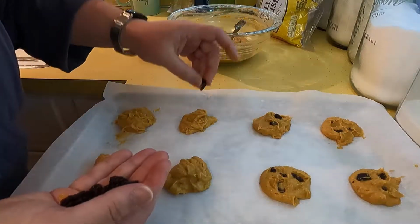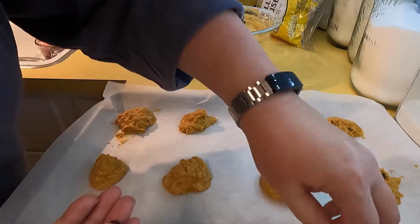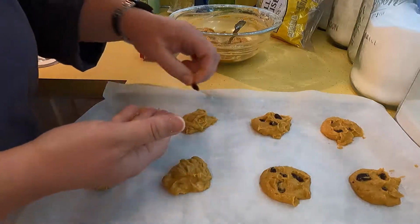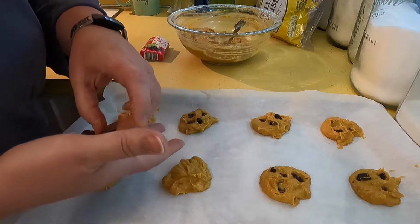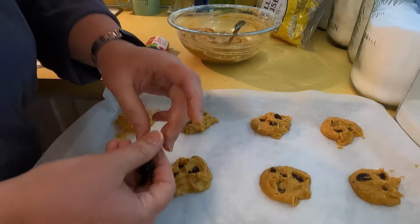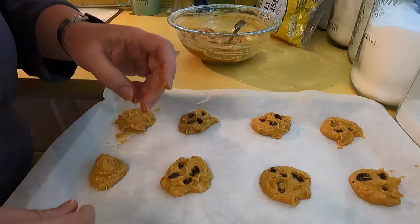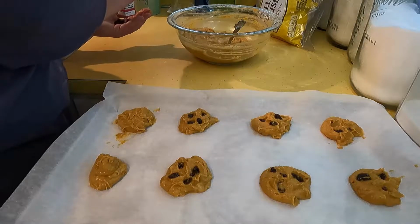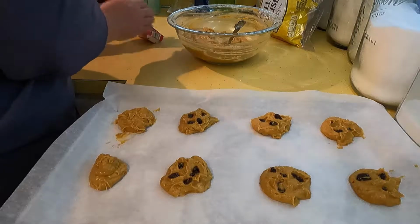I don't wanna just do a raisin cookie, but I do love oatmeal raisin cookies, though. They are one of my favorites. Sometimes I would rather have that than a chocolate chip. I mean, honestly, it's just so good. Come on out of there, raisins.